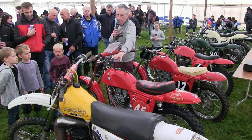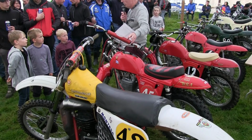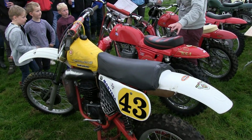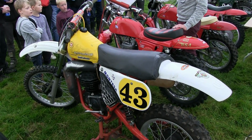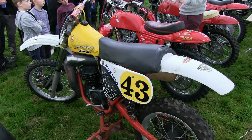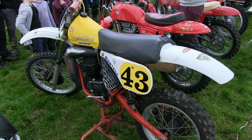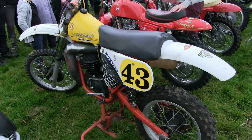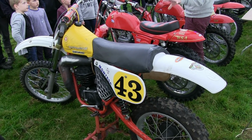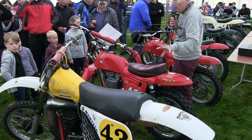This is a 414 Montesa Cappra. Spanish machine, of course. I know this bike quite well because it's ridden in Scotland where I commentate, and it's Andy Mallet's bike. In 1980, Pete Napier rode one of these and he was very successful on it. And prior to that, a very similar model, and in '76-77 time, Andy Robertson, the aforementioned Andy Robertson, did ride one, and he was second and third in the British Championship on one.